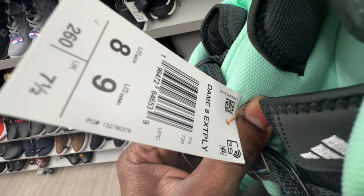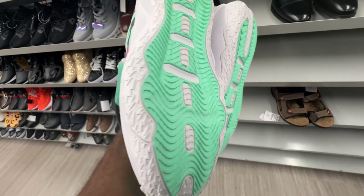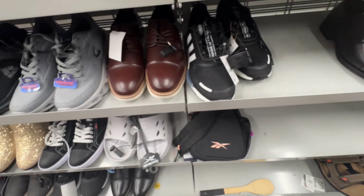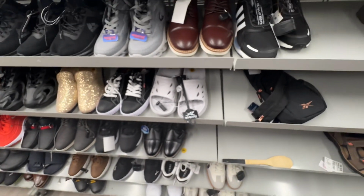But y'all can also see they got the Dame 8s in here. Cool colorway. I don't think I ever seen these over at Burlington, or just in general never seen them. So you guys let me know if you like those. They're starting to come up with a lot more basketball shoes over at Burlington. Then y'all got the Reebok side bag next to the Reebok trunk closet in here.